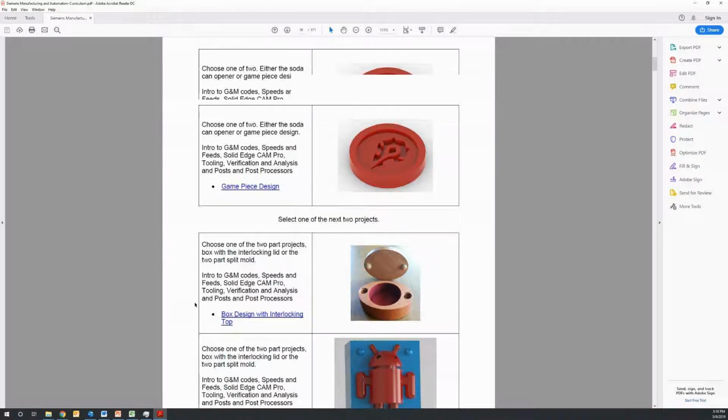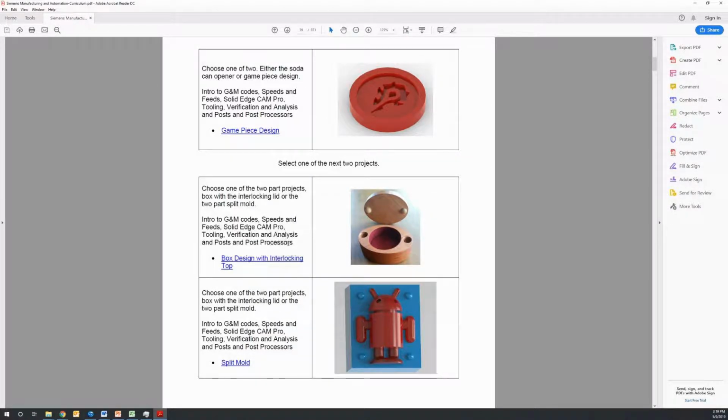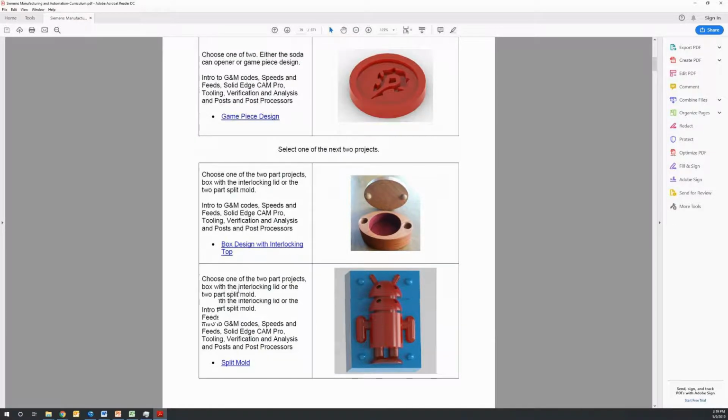And then one of the next 2, and these are basically 2-part projects where one part has to fit another one. So one is a split mold, and you can cast those with all kinds of things. You don't have to design them so you can pour aluminum. You could pour chocolate, or you can pour soap, or whatever comes to mind.